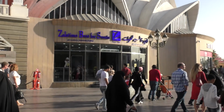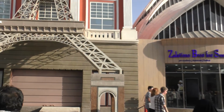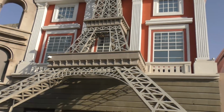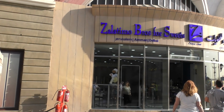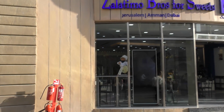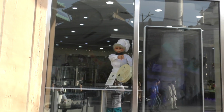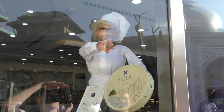An animatronic? Is Harry getting excited? Oh, look at that. Let's go and see him a bit closer. Eiffel Tower there. Oh my God. What the hell is that? Oh my God. He's saying, welcome to Global Village. Look at that. God, these eyes are really scary, aren't they? Alright, let's have an explore.